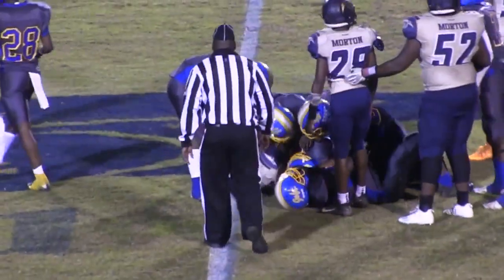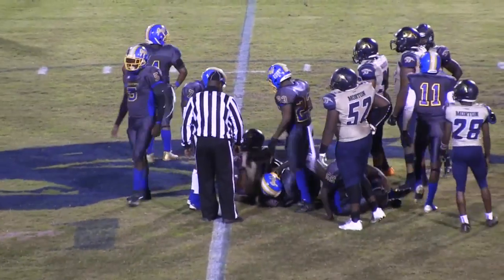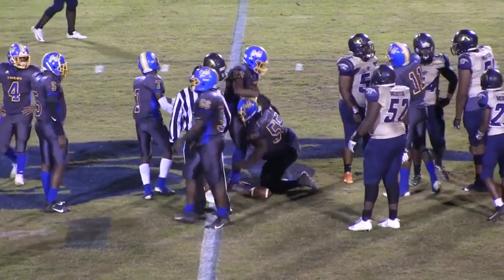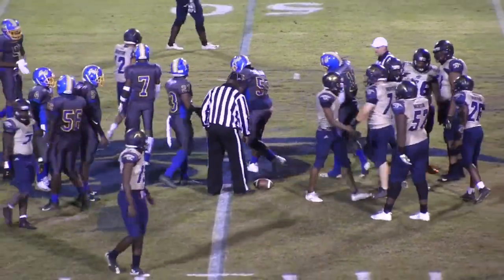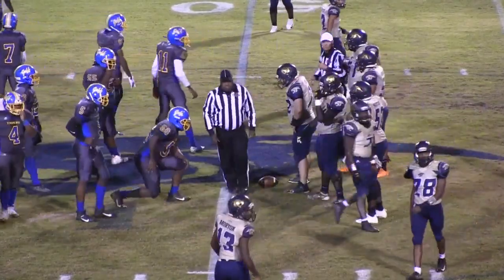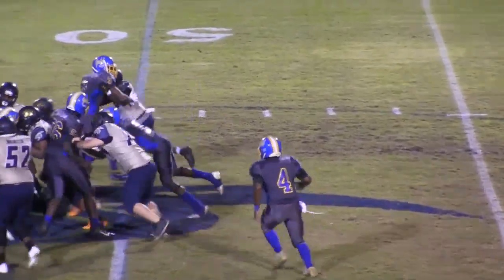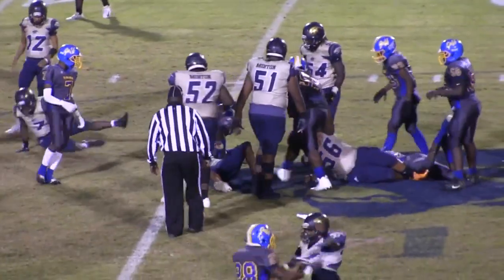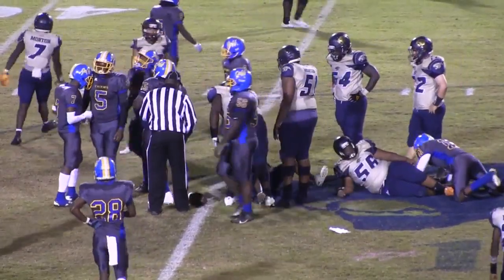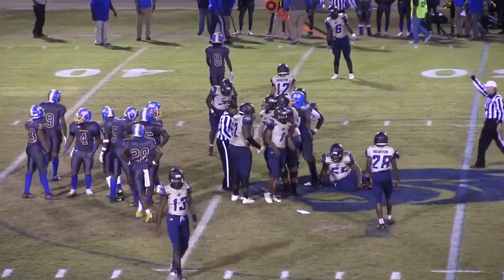They see him running hard. Good blocking on the play by the Panther wall. Number seven, Alexander, there with the pancake block. We'll be awful close. I believe we got another Panther first down.